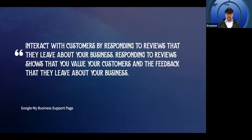Google's even confirmed that responding to reviews helps your business search ranking. So on the support page of Google, it says: interact with your customers by responding to reviews that they leave about your business. Responding to reviews shows that you value your customers and the feedback that they leave about your business.